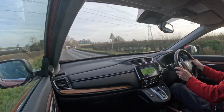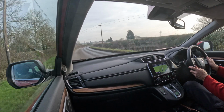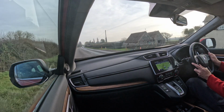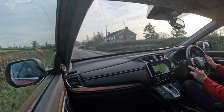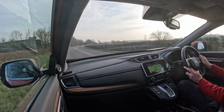But where it is in a different league to previous CR-Vs, which always rode well, this rides even better. It is so smooth, so comfortable. Doing that trip, which was 10-12 hours in the car, I got out the other side fresh as a daisy, genuinely so as well. And I suffer with bad backs and all sorts of stuff which come with long distance driving, but it is a brilliant companion for those kinds of trips.